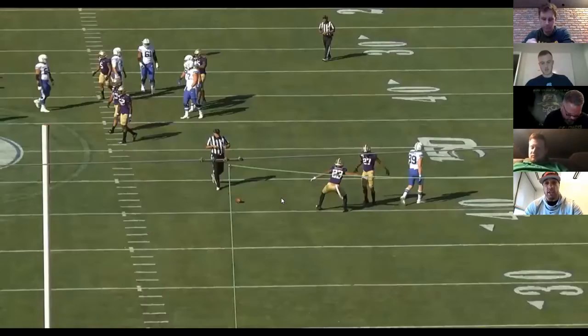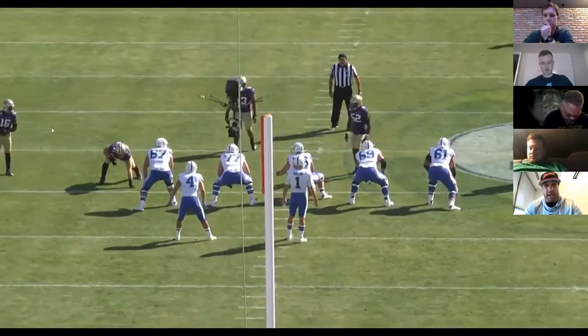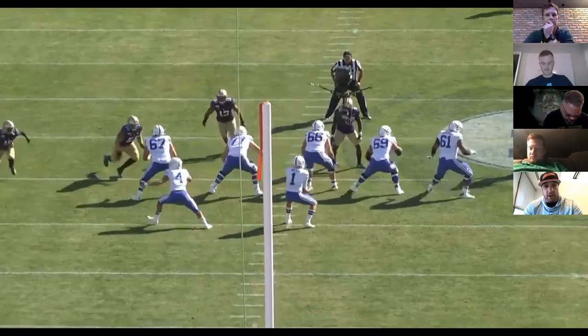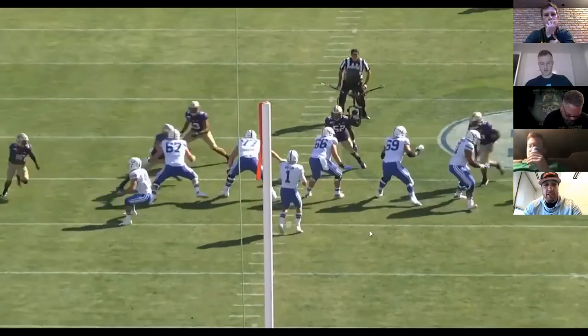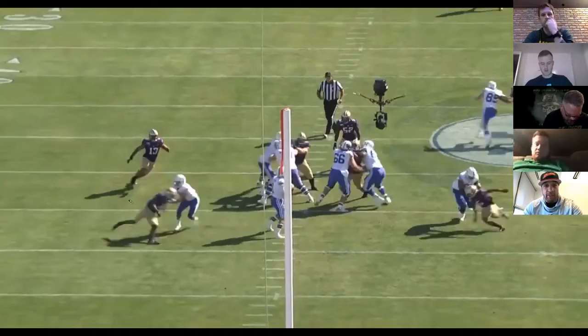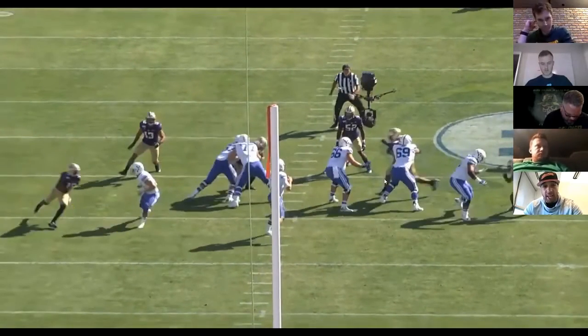Here's another one. Once again, identify the threat. We know this guy's coming off the edge, we know that's our defender. We want to cover ground, close the distance. I thought he could have closed a little more distance, honestly. I guess he's saying this guy's path is so wide, let me not overdo it and give him a short edge. I like what he's doing.